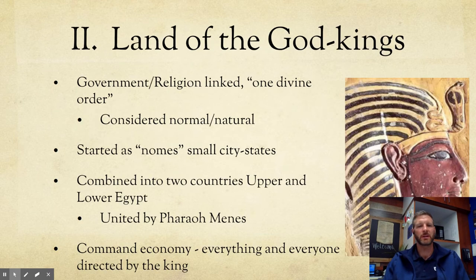And so part two, this is going to be a longer section called the land of the god kings. Remember, we talked about Sumeria, that Hammurabi and the rulers were often priest kings. In other words, they were god kings ruling either in the name of a god with the blessing of the god, or we're going to see the Egyptians actually take it a step further, claiming to be gods themselves. They saw government and religion as linked. There was no concept of separating church and state.